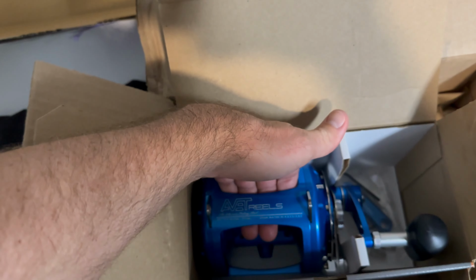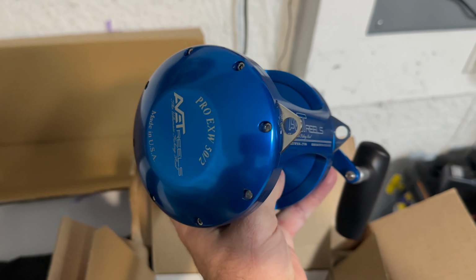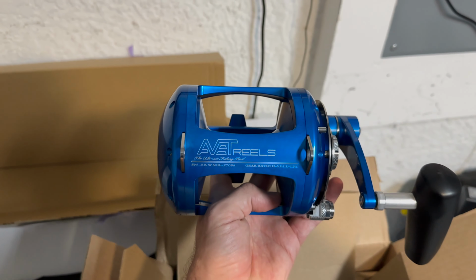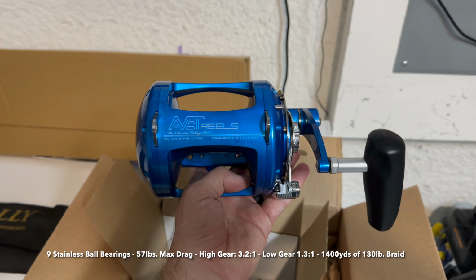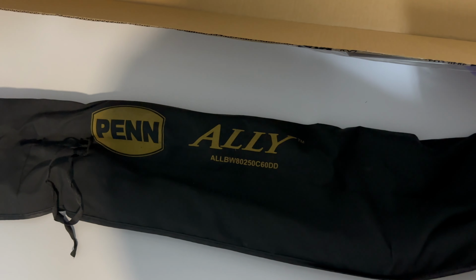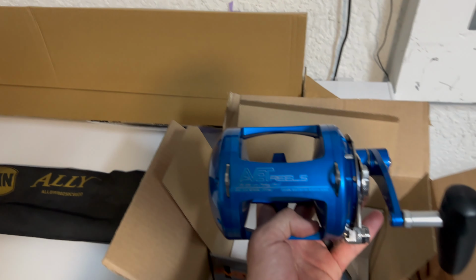Ooh, that is a beauty. So we've got the Avid EXW 50 wide. So this is a big boy. We'll drop some of the specs here on the screen. We're gonna do a full review. And we also are going to pair it with the Pen Ally. We've got a bent butt for right now.